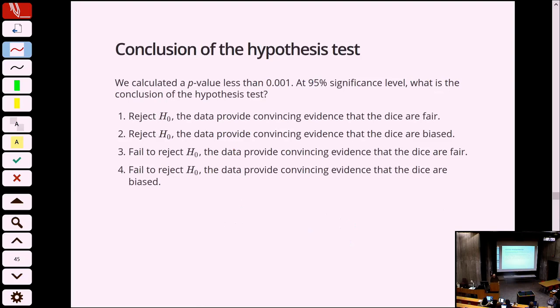So at a 95% significance level, the conclusion is we do reject the null. This is not a good fit, which means the dice are biased. Because the null hypothesis is that there's nothing to see, and these dice are not biased, and they all have probability of 1 over 6 of coming up. And we said, not really. The data do not support that. In fact, they provide convincing evidence that we're so extreme under that condition that something's going on.